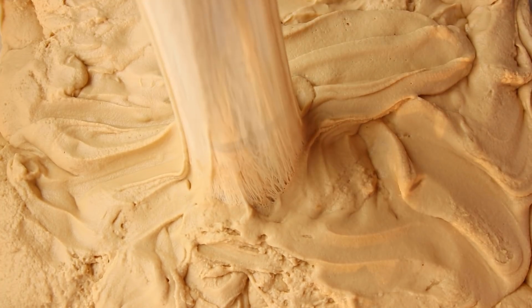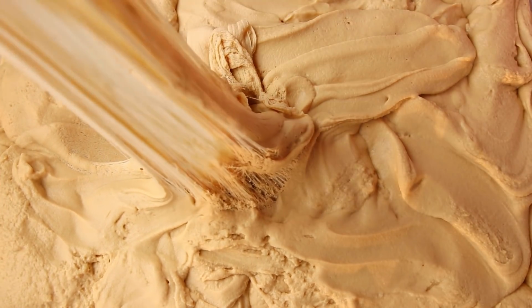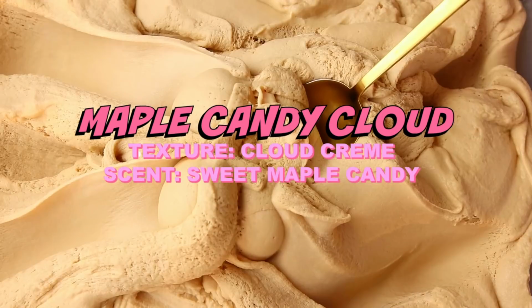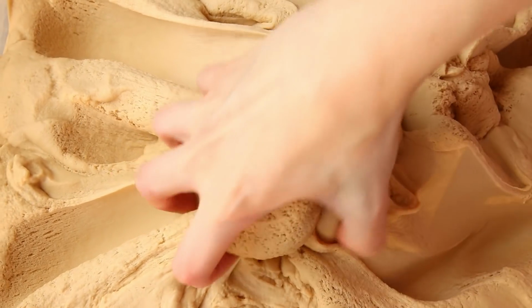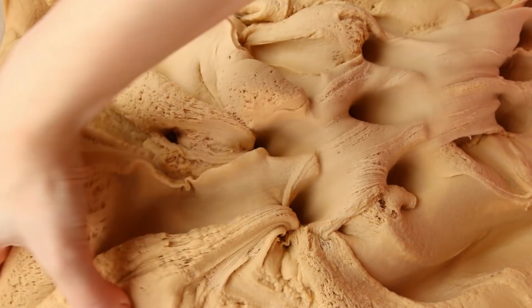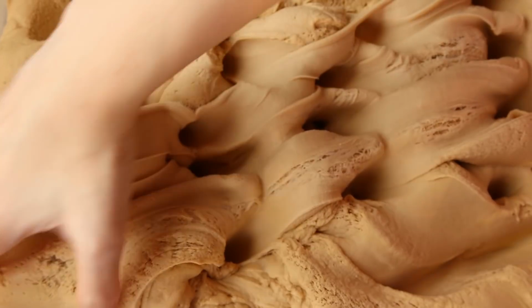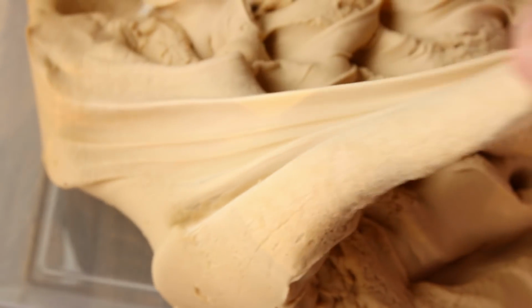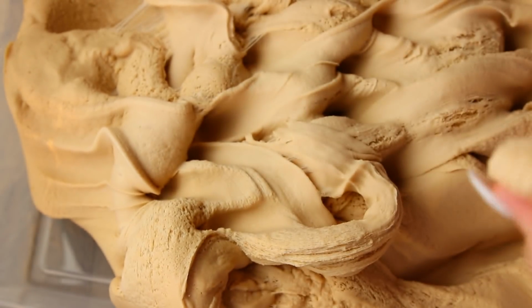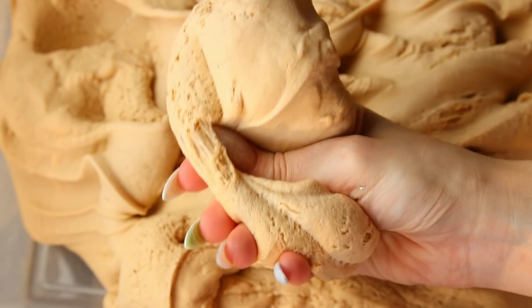And then almost last but not least is, you guys have been asking for this one for so long, and I haven't been making it because the place that I bought the scent from no longer sold the scent. But finally, after a year of searching high and low for this maple candy scent, I have found it, and I bring you the one, the only Maple Cluster Cloud Cream.